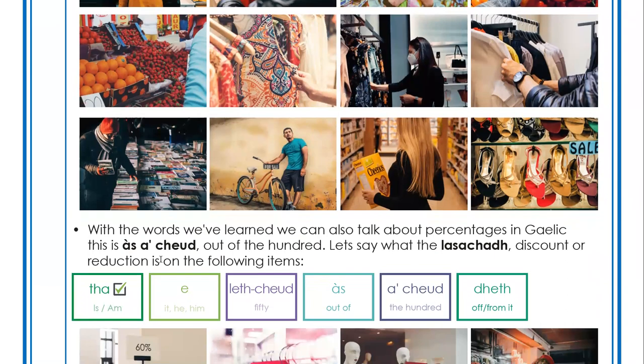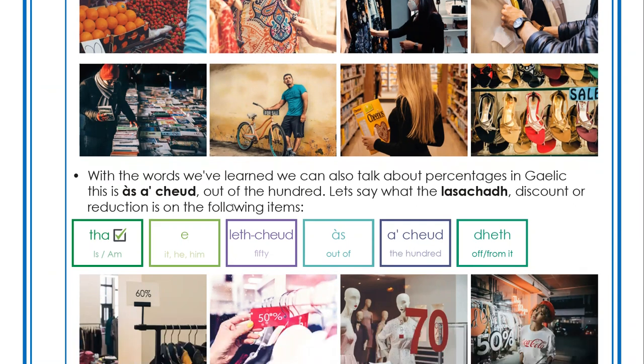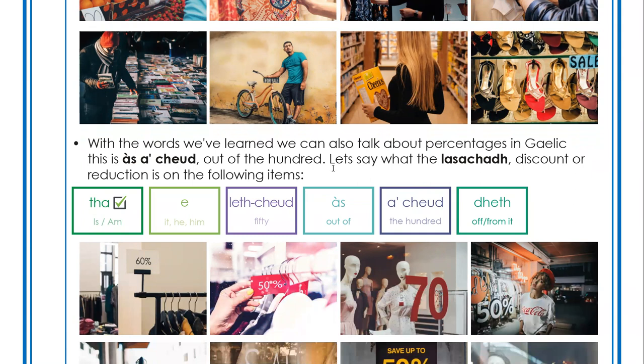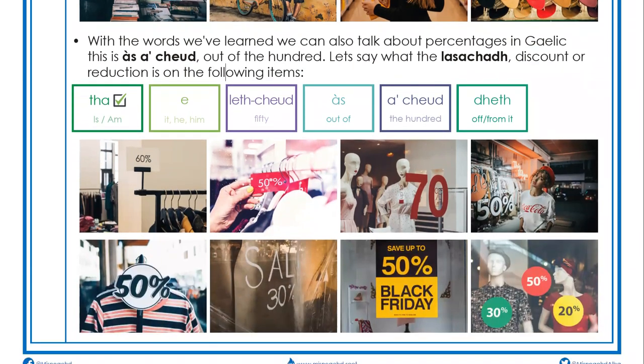So with the words we've learned, we can also talk about percentages in Gaelic. This is not something you're going to be doing an awful lot at the beginning, but you do hear this a lot on the news. If you're listening to the BBC news, you will hear percentages a lot.